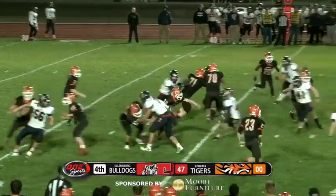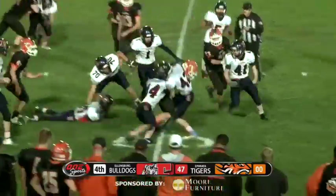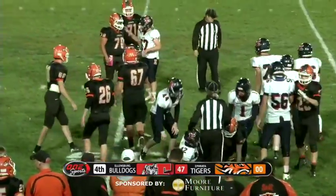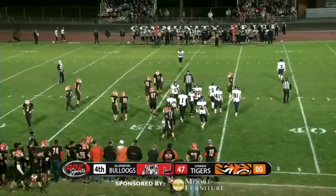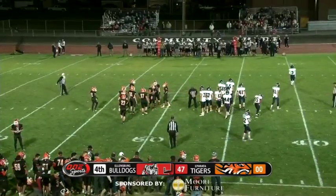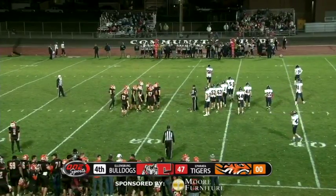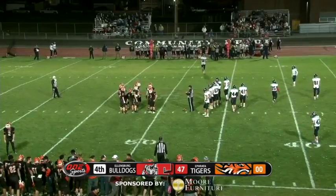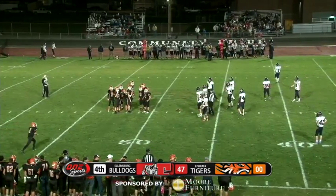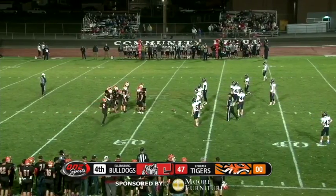Berryman takes the snap, hands it off. That's number 30 with a tough run. Brad Flanagan. And you can hear the pop of the pads up here. That's football right there. That sure is. And heck, these Tiger players are, again, showing some effort even though they're down 47-0 here in the fourth quarter.